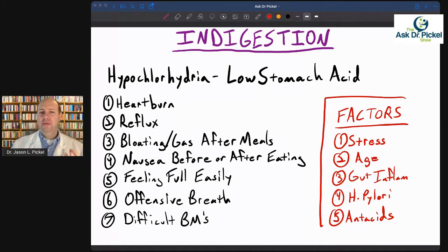Nausea. Now, I put before and after eating, because some people eat a meal and they're like, "Oh, that really made me nauseated after I ate." Yeah, that's usually low stomach acid. You're not digesting your food. It's fermenting, and that can make you feel nauseated. But also, some people are like, "Yeah, I don't even have an appetite. I don't even want to eat. I feel nauseated just thinking about food." We'll talk about that more in a moment here.